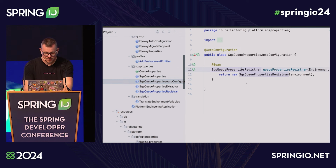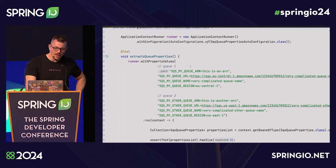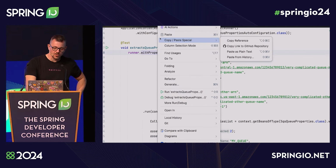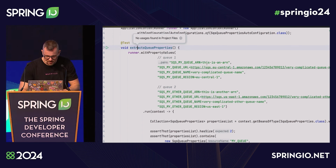Where's the test? And then if we test this, we can do, by the way, why is it doing this?